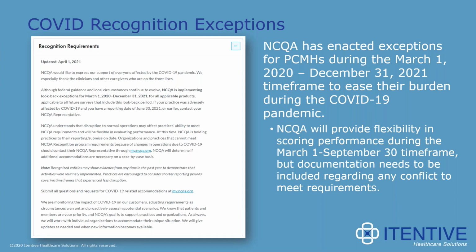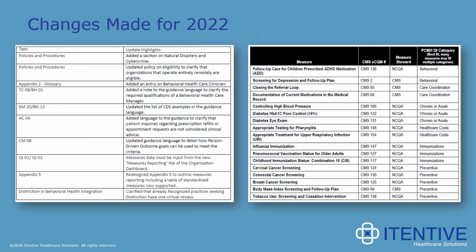They did recommend, obviously, if you have an upcoming survey for transformation or even annual reporting, that you contact your representative to determine if there's any additional accommodations that should be made. Ideally, I'm assuming longer extensions or a shorter look back period, but they'll determine that on a case-by-case basis. Now for the annual update, besides the annual reporting changes that Carly looked at, they did make changes to the standards and guidance each year.